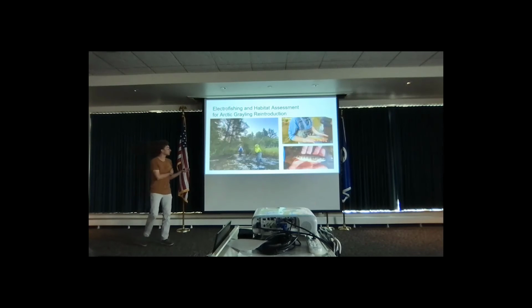As you can see here, these are the 2 most common species that we've been catching. That's the brown trout, and that's a brook trout on the bottom. That actually comes into play because the brown trout don't coexist very well with grayling. They're much more aggressive, and they push the grayling out, which is an interesting factor.